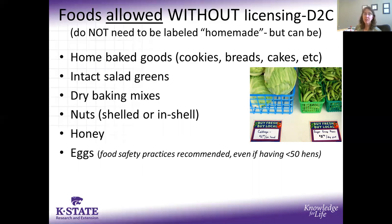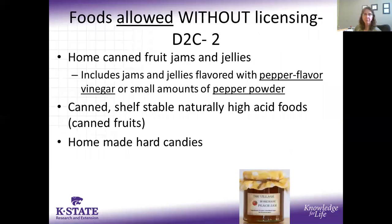However, I should say eggs if you have less than 50 hens. Once you have more than 50 hens, there are some licensing requirements. But if you have less than 50 hens, there are no licensing requirements for selling eggs. However, we still recommend that you use good food safety practices, such as keeping them below 45 degrees and making sure that the cartons are clean. If you're using old cartons that you bought at the store, crossing out the name that was previously on there is another important one.